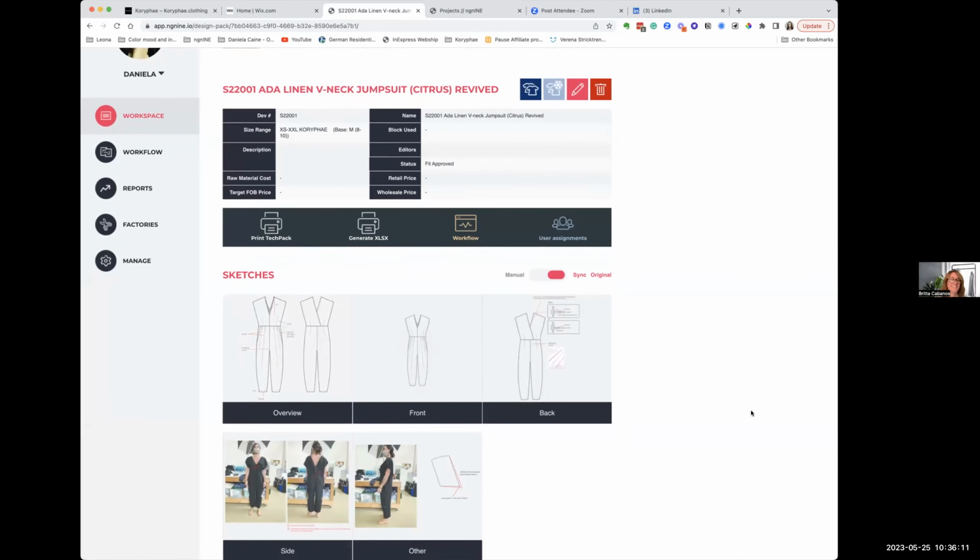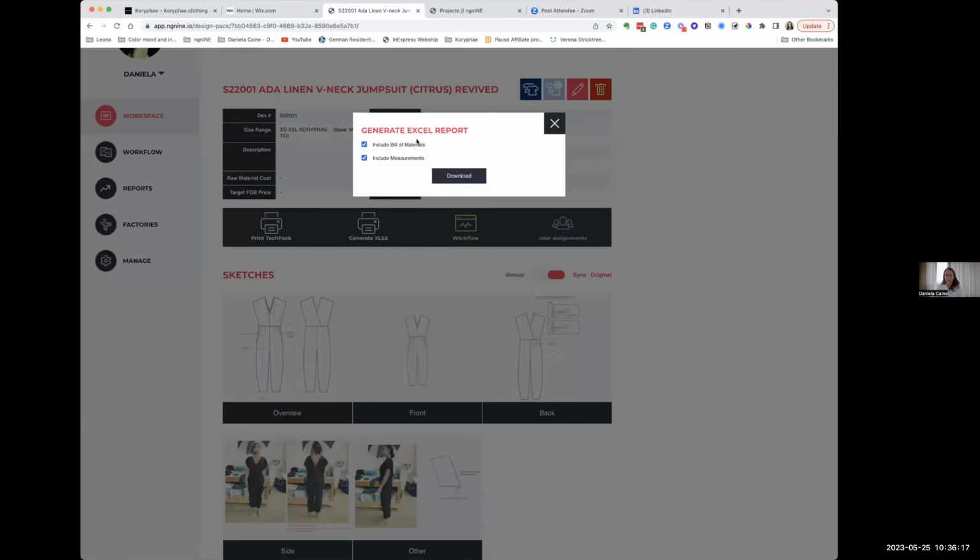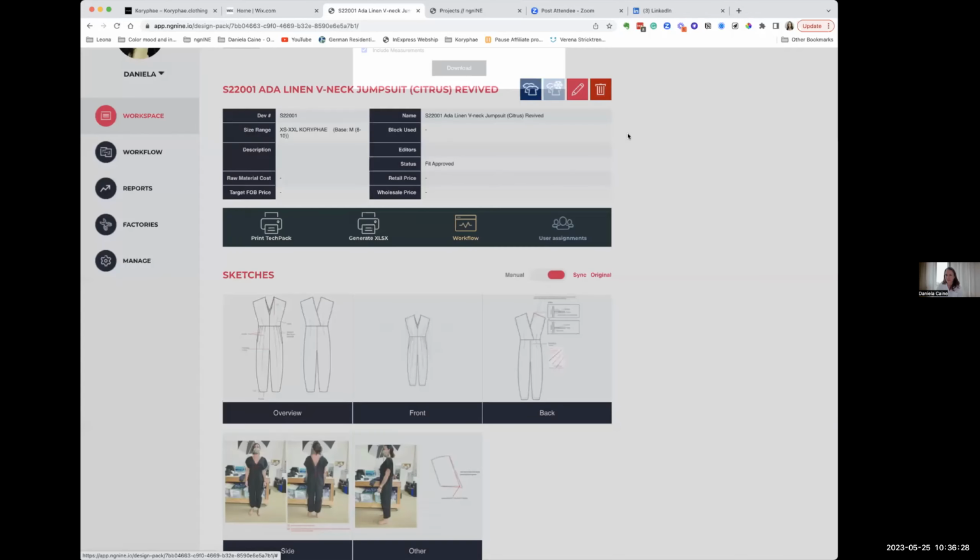You can also generate Excels. You can either only pull the bill of materials or only pull the measurement table, or you can pull both. Then it would just download an Excel. So nothing is captured and blocked. You can pull all the information down. It's always accessible to you.